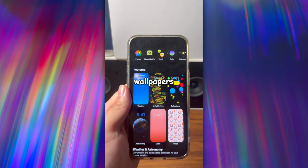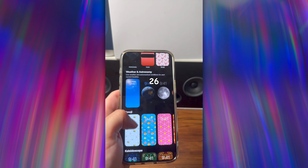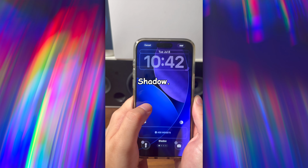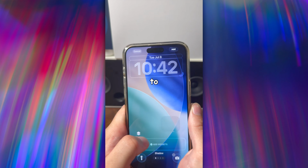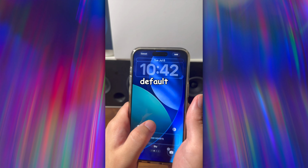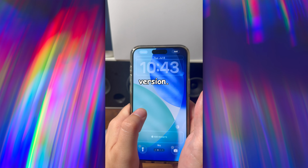3 new wallpapers have been added to iOS 26 in iOS 26 beta 3. So let's take a look at them. First up, we have Shadow. This is the dark version. Switch to the light version. Next up, we have Sky, which was the original default wallpaper. This is the dark version. This is the light version.